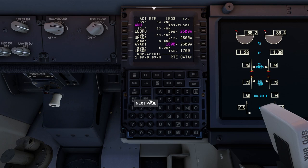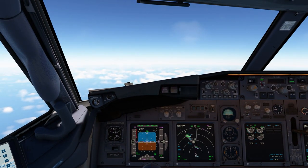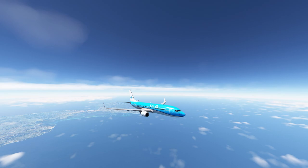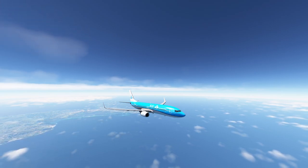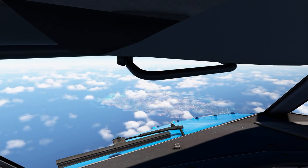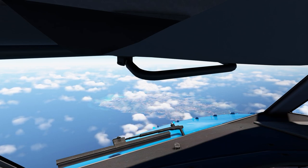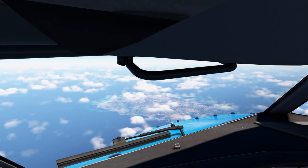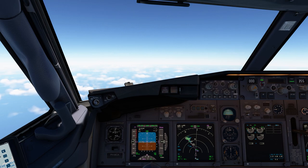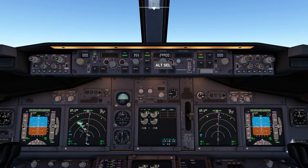Southwest 1227 contact San Juan approach on 119.4. Have a good night. San Juan approach, Southwest 1227. See, I'm gone. Let's set the initial descent altitude. Most probably the ATC would want me to descend to 1500 feet depending upon the traffic. That's set.